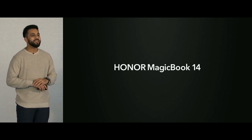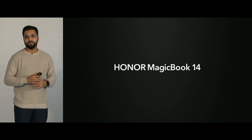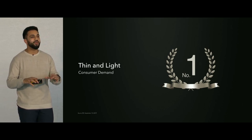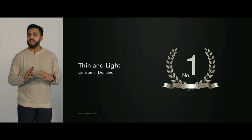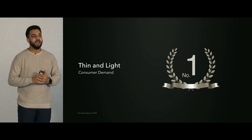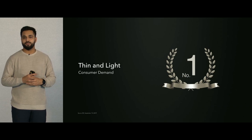Before we actually go into the tech specs though, let's give a bit of a run through of why we're showcasing this new laptop with everybody. We've done a lot of extensive research with our on-the-go creators and understanding what are the key factors that they look at when it comes to consumer demand. And actually, the number one reason ends up being they want a thin machine and they want something that's also very light, so it's easy for them to use whenever they're out and on the go.